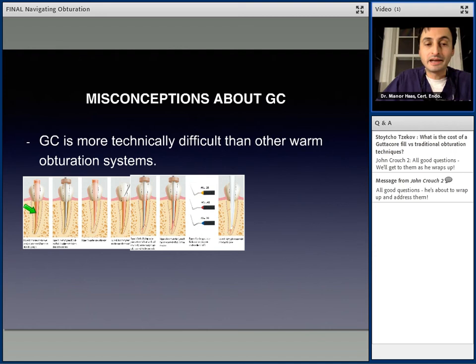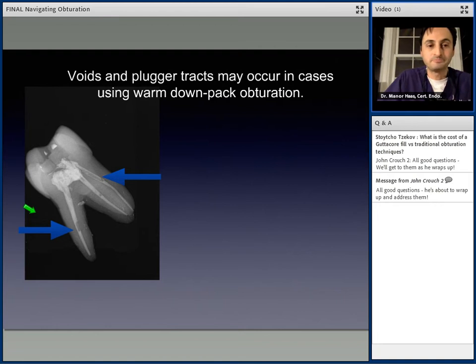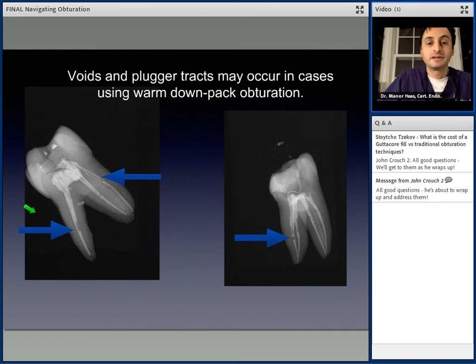Remember this animation I showed you of the 15 simplified steps? And this is not easy. I will put my money on it. When I give a course, or people have taken this course, some would say, oh, but I've been doing this for years and years. Well, okay, if you have me as an endodontist do MODs day in and day out, sure, I can do it very easily. Practice makes perfect. But I don't expect you guys to do 1,000,000 endos in a day. And even if you do, it's still way more technically difficult than what gutta core is. So it's very easy to get these voids and these plugger tracks and whatnot.